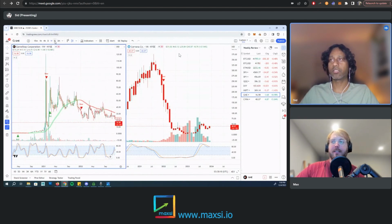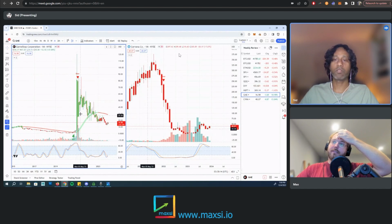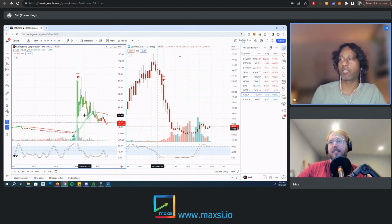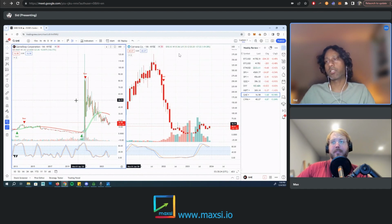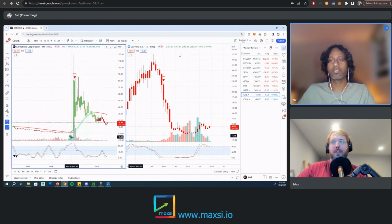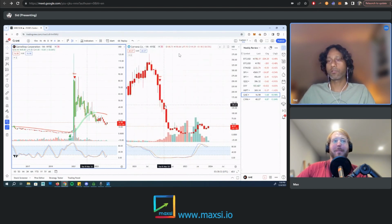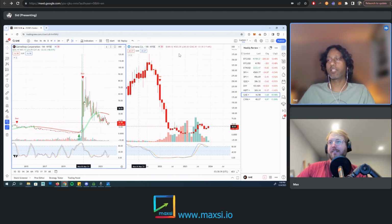If you look at the monthly, you'd have easily played it, and it was thousands of percent. It's on our website. All you had to do was go long when you saw this bull signal, and then it pumped. And that would have just been for spot buying. You're not even doing options or leverage, none of that, just spot buying.